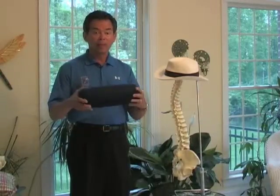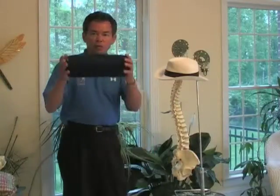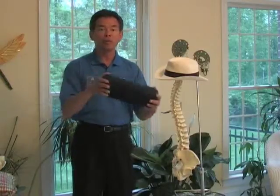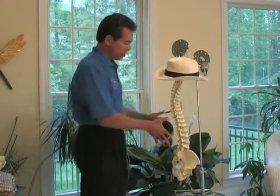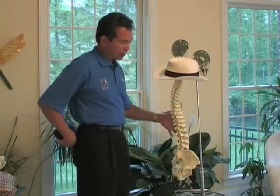You can get one of these back pillows with these back rolls online at any one of a number of places. Some of them have belts that you can strap on, but you don't really need to do that. You can get a roll like this, and I recommend getting two rolls, one for your car and one to keep at your office, whether it be at work or at home, wherever you spend the most time, so that you can use it while you're sitting. You simply put it in the middle of your back while you're seated. I actually take it when I fly in planes as well, and it really helps relieve a lot of that pressure and discomfort.